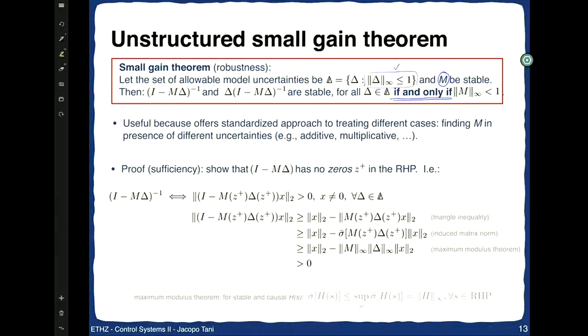I think this is worth looking at a little bit more in detail. So let's first prove the sufficiency. The sufficiency, what does it mean? It means that we have to show that this transfer matrix is invertible, so it has no zeros in the right-hand plane. And also invertibility, so the fact that the system is stable, is given if and only if this condition is verified.